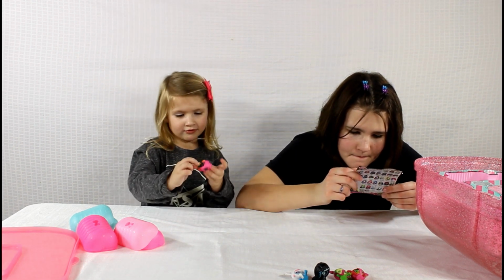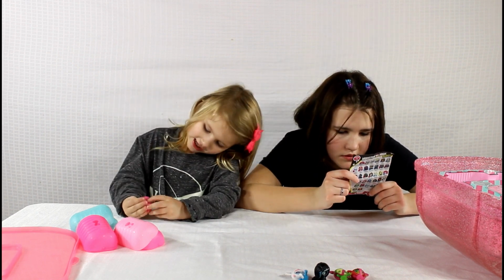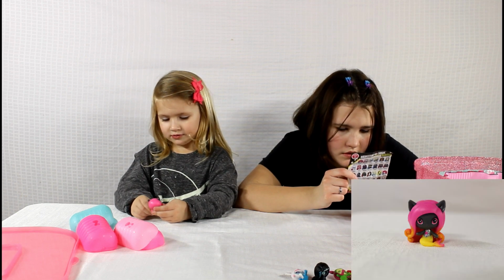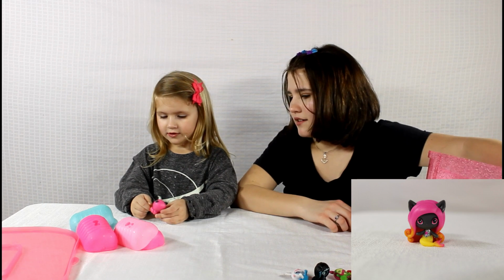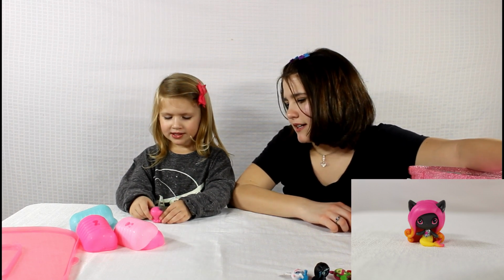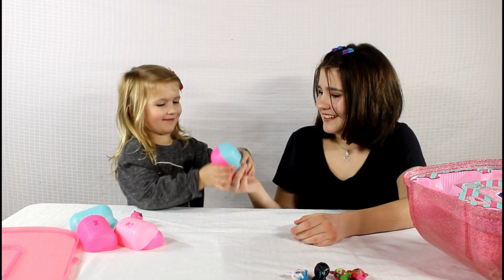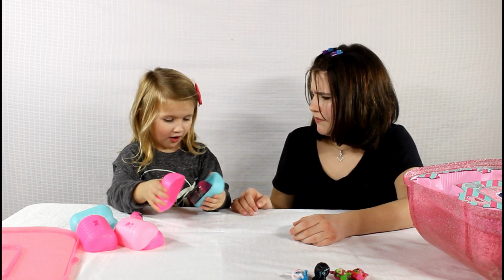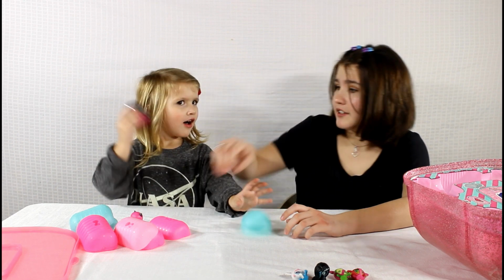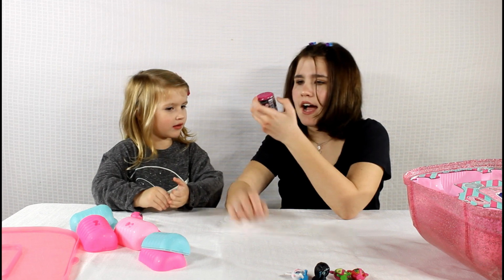We got another one of the mermaids, and it's so cute. She's so cute. Love her. She's a mermaid ghoul. She has teddy ears. Want to open another one? Yeah. All right. A squishy. This is a Monster High Fashion.